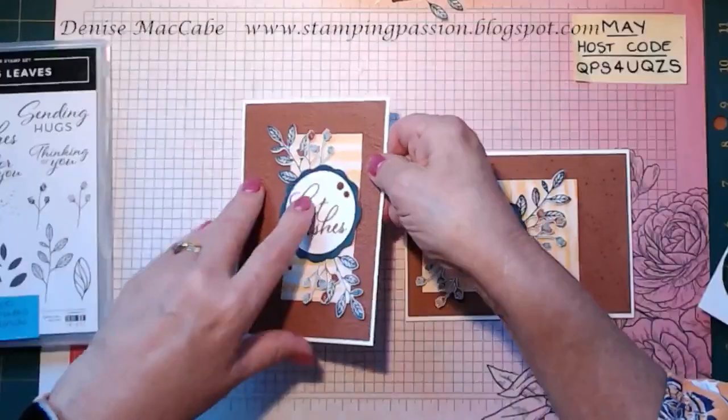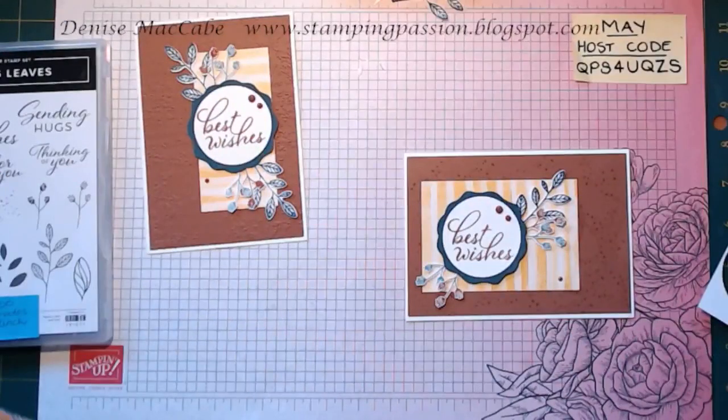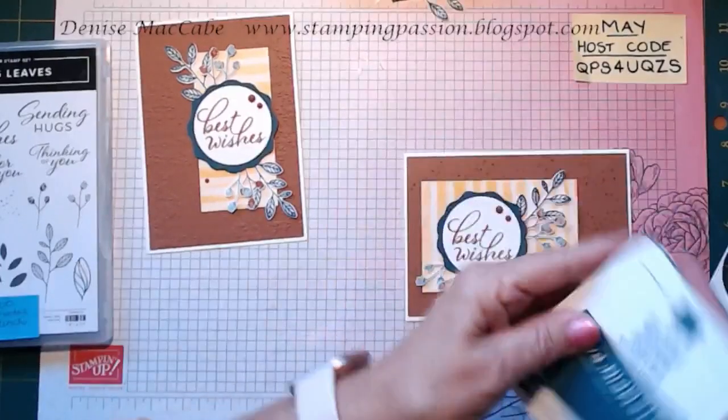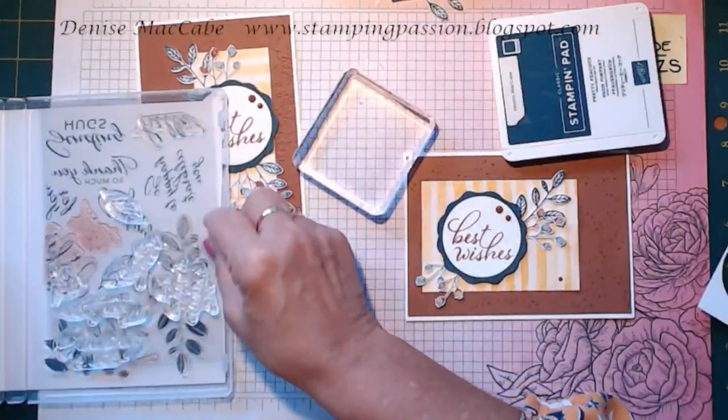I know, what did I do in this one? I did a leaf inside, so let's do that before we pack up. Now, where's my pretty peacock gone? Here it is. And here's my block. As I said, my desk is a mess.